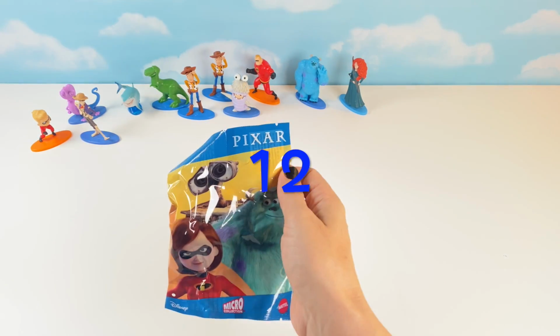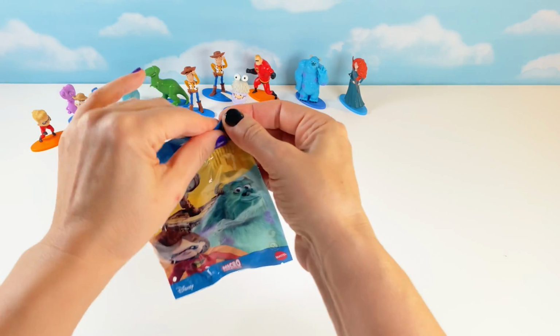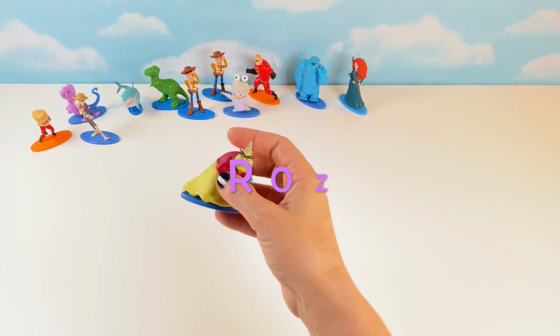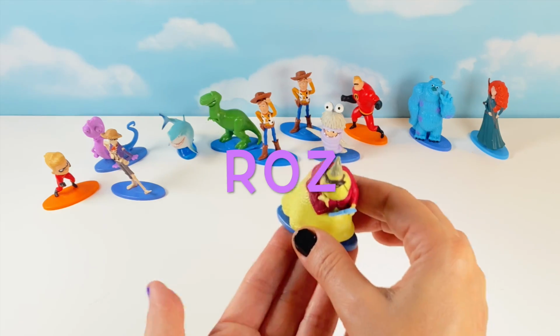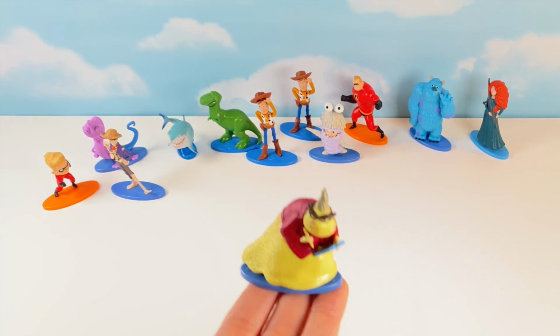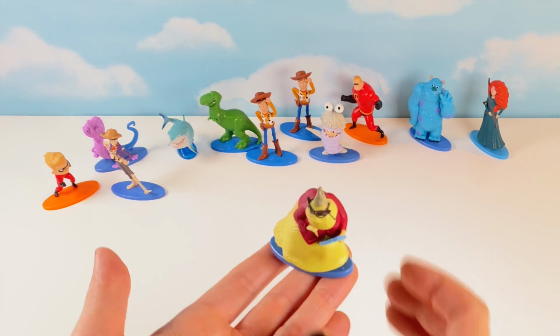Bag number 12. In bag number 12 we have Rose. I can't believe we have Rose. Rose is the grumpy secretary that gives a lot of hard time to Mike Wazowski. That's so funny. I need to watch this movie again.